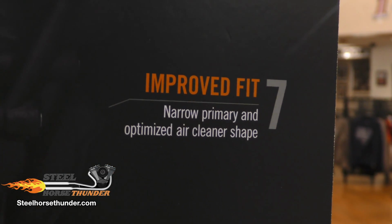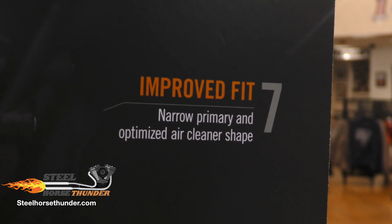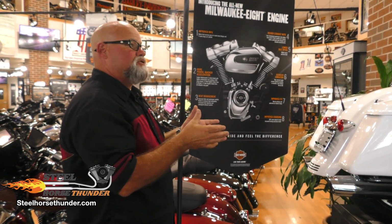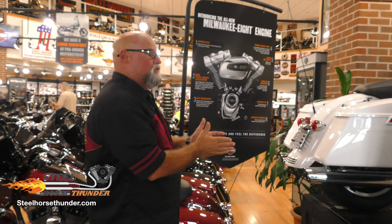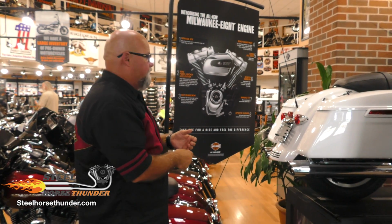Improved fit. They narrowed the primary and optimized for a much cleaner look inside the motorcycle. So think about if you were a short statured rider and your feet were wider apart because it had a wider primary cover on it. Now it's narrowed, so it allows you to get your legs in closer to the motorcycle. More short-legged riders are going to be able to put their feet flat on the ground.